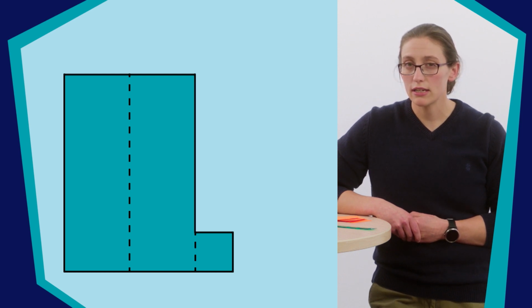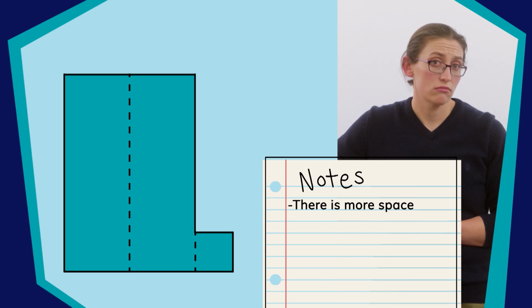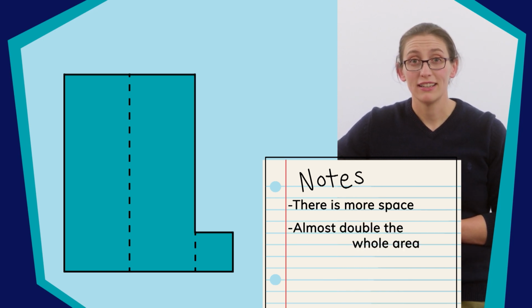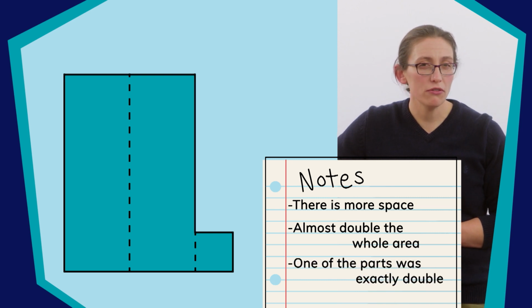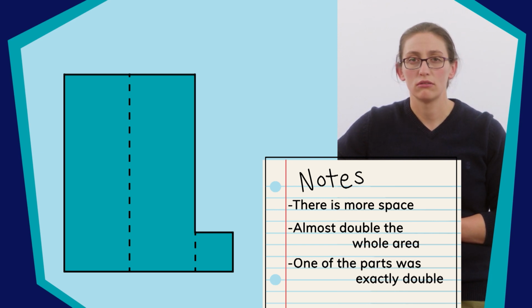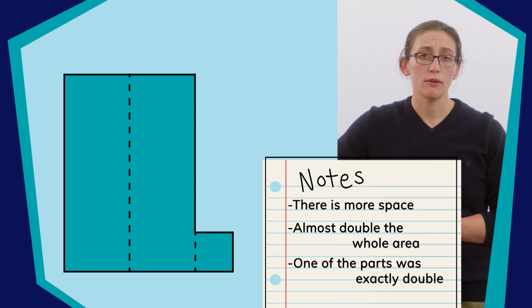Those are some really good ideas. So I heard someone say there's more space. Someone else said it's almost double the whole area. And another person said one of the parts was exactly double. Hang on, everyone. I heard some great noticing, and I really want to share it with you all. Some said that one of the parts was exactly double from what we saw before.